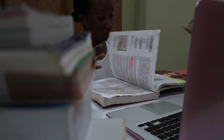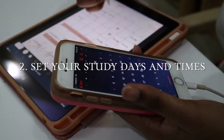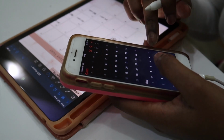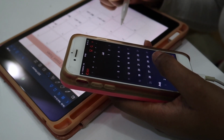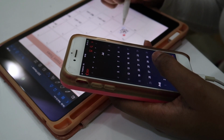The second thing you want to do is to set and specify your designated study or work hours. That is, how many times and what times are you going to be studying per day, per week, and per month. When you do this, you obviously want to take your work, your school, and your break times into consideration. If I'm at work for 12 hours, I sleep for 8 hours, and I use 2 hours a day for myself, that essentially leaves me with only 2 hours in the day to study.